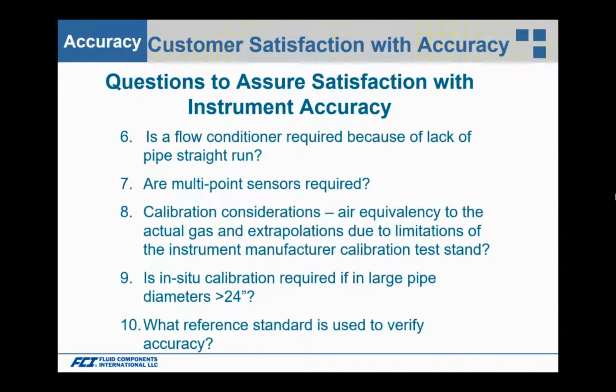And then, is a flow conditioner required because of lack of pipe straight run? We'll talk about that a little bit later too, or multiple sensing points, averaging flow meters, and we'll talk about that also. And then calibration considerations. It's important to understand, and this is something that's overlooked many times, if we are in a digester gas, is that meter calibrated to that gas composition, or is it air calibrated with an equivalency added to it based on that gas composition?